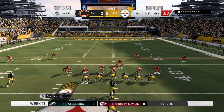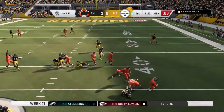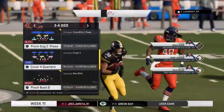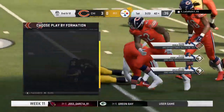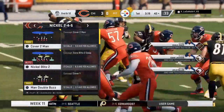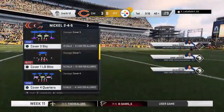Check 52. On 1st and 10 is Connor. And this one's going to go the wrong way. Losing yardage back at the 42. That's going to go as a loss of 2, and it'll be 2nd down. Loss of 2 brings up 2nd and 12 at the Bears' 42-yard line.